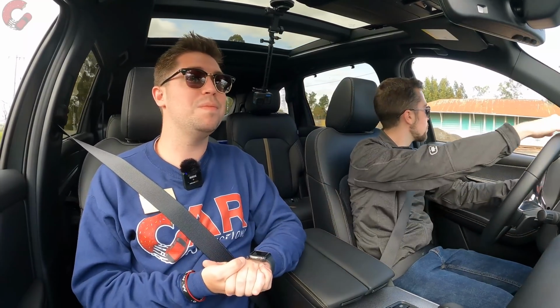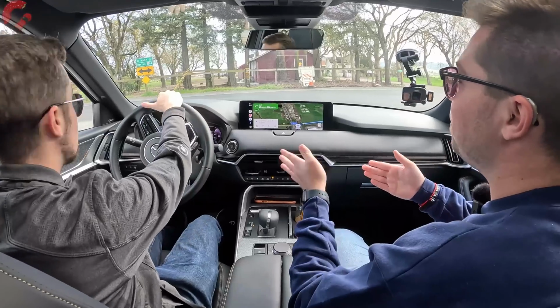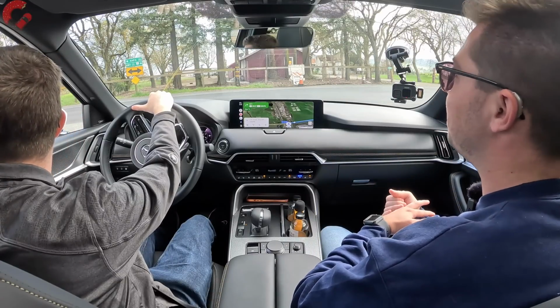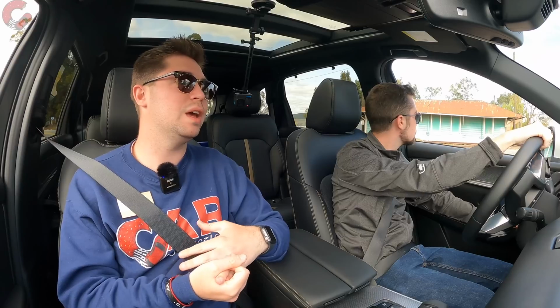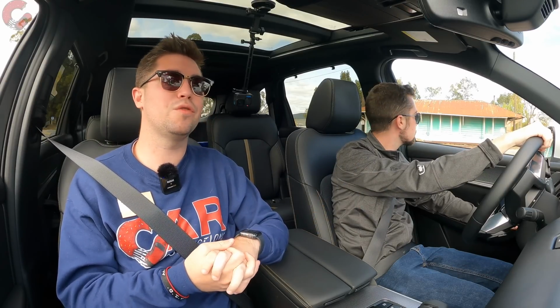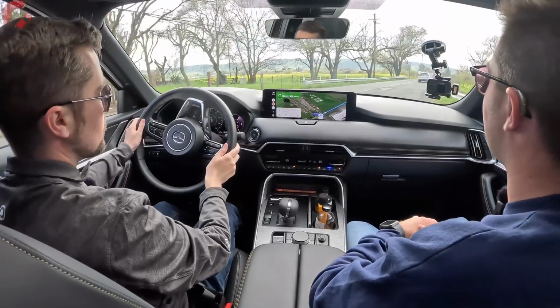Some people's commutes are way less than that daily, and that's going to be pretty much your entire commute under full electric power in a big three-row SUV at 26 miles. So that's something worth considering. You're just going to really be cutting your fuel cost and saving a lot of money on gas.